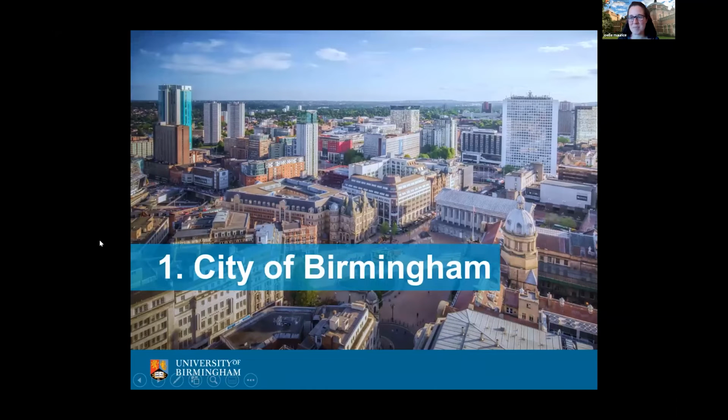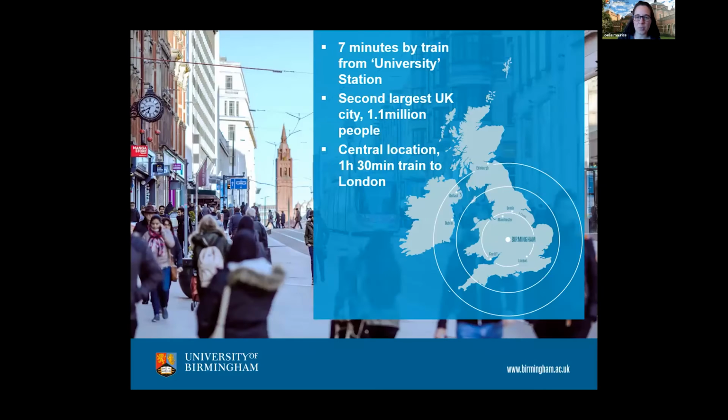So first of all, I'm just going to give you a brief overview of the city of Birmingham, because obviously the University of Birmingham is located in the city of Birmingham. Many of you might be familiar with Birmingham. We are the UK's second largest city and quite centrally located. And we're a real mixture of older architecture and new architecture as well. It takes about 1 hour 30 to get to London. And we do have our international airport as well, so you can easily get to other parts of the world from Birmingham.